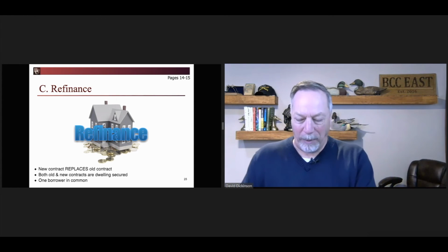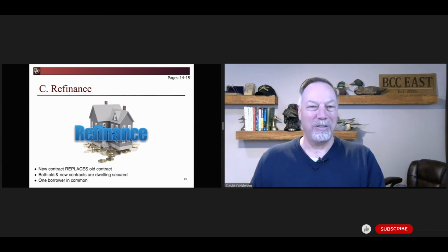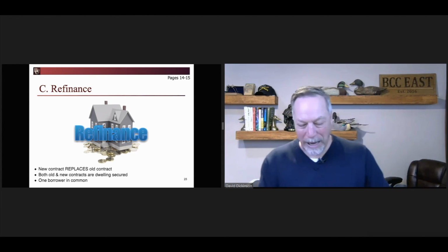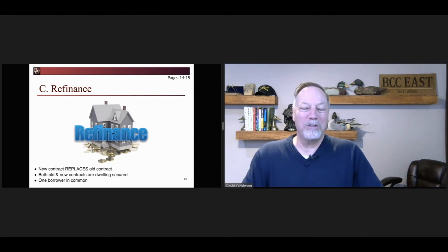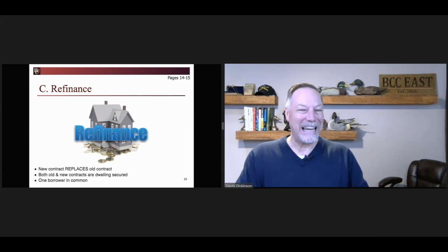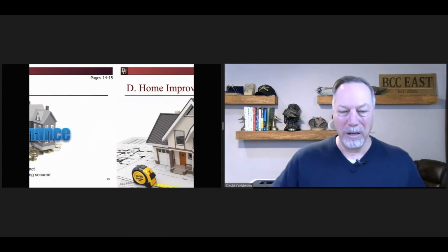Okay. All right, we got to make sure: old replacing new, dwelling secured, common borrower. That's our 3 criteria. And then we're reminded on page 15 that it doesn't matter if it's consumer, commercial, like Reg Z does. HMDA doesn't care. And that short term is not temporary. Short term is reported. Temporary is not.